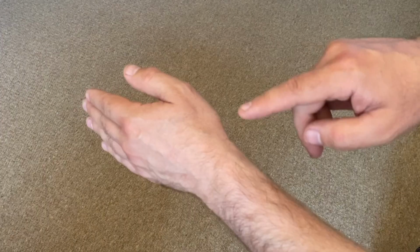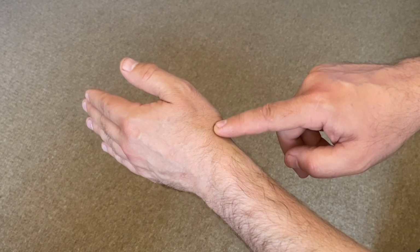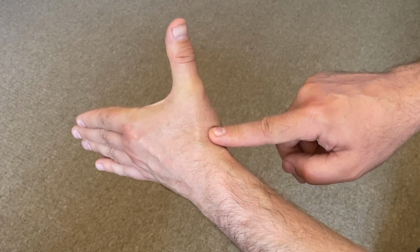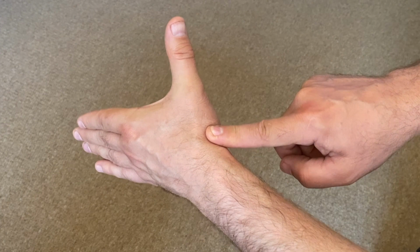The main area of tenderness is usually just here, around a bony area of the wrist called the radial styloid. If you slide your finger off this bone towards your thumb and then lift your thumb up as if hitching for a lift, you should be able to feel the tendons tighten up, and this is usually the point of maximum tenderness in most cases.